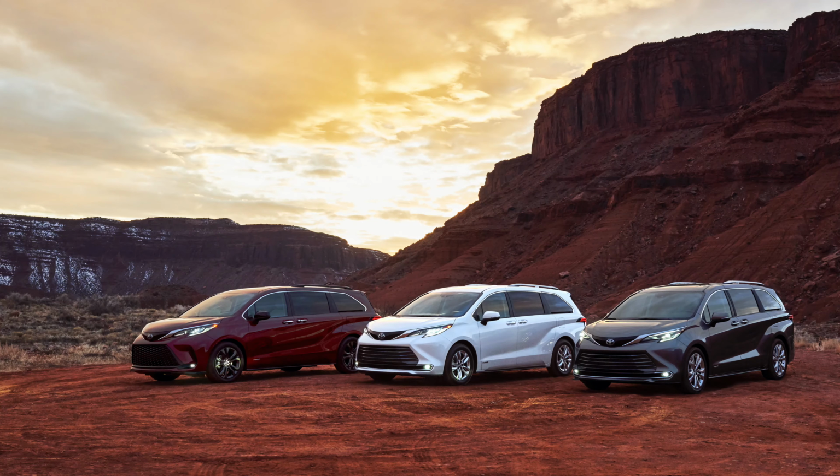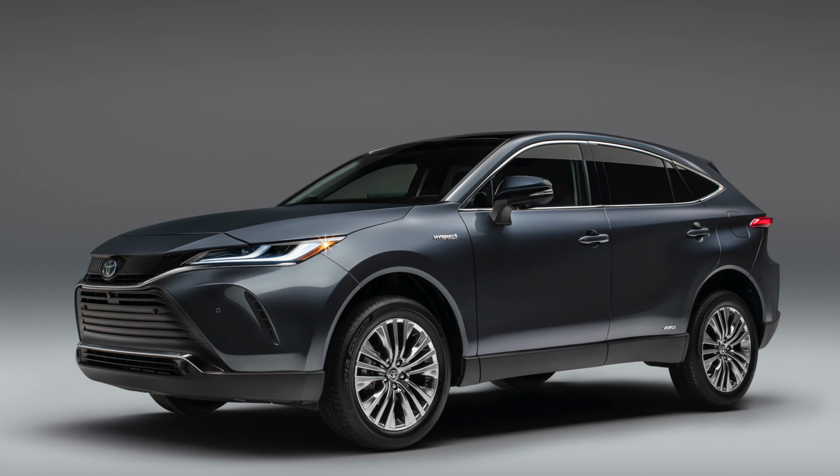Hello everybody. So we are coming at you from our house after the virtual Toyota spring unveiling event where they unveiled two new vehicles, the Sienna and the Venza. Now this is a pretty big deal, of course. They probably would have come out perhaps at the New York Auto Show, but obviously this is the best that we're going to get as a virtual unveiling at this point.